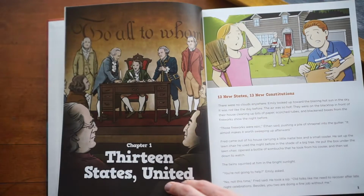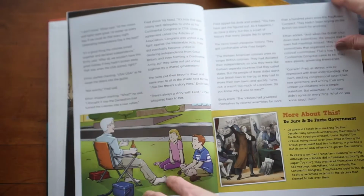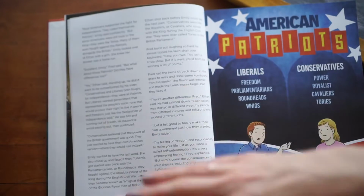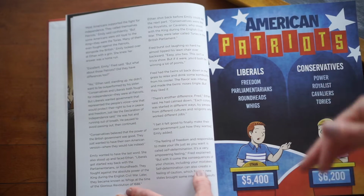This is done just like the first volume, where you follow the brother and sister and then Fred, and they go on their adventures of learning together. Again, I love how this is such an interactive and engaging story. This is not at all like a textbook where you're going to see just a paragraph, a statement of a date or a statement of an event.